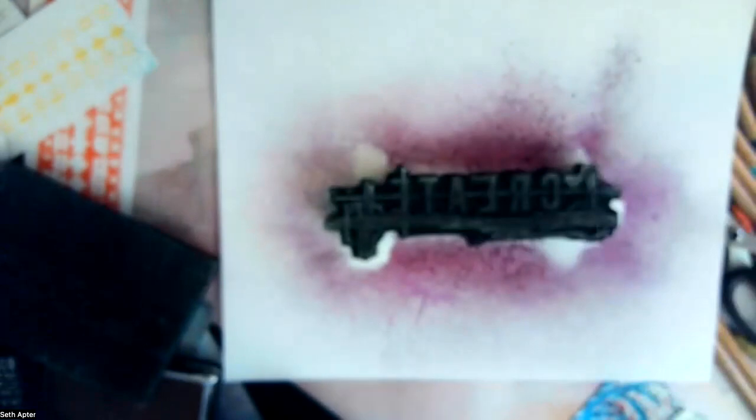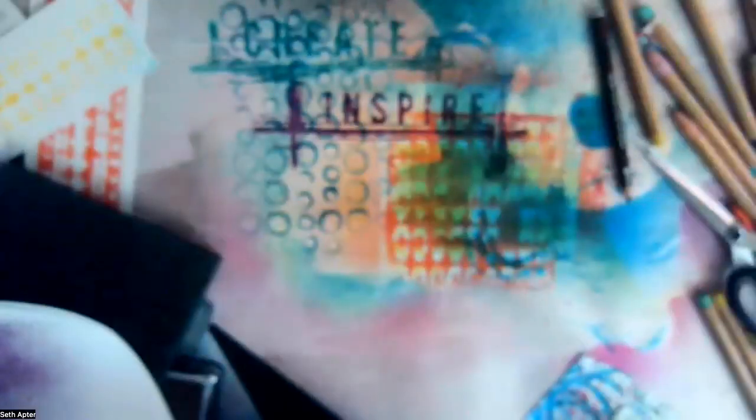And then let's see if we can pull this together. You can use some of the words. Some of these are amongst my favorite words, just because I think inspire, create, and the third word is story. It just says it all. But this is again all about the layering. It's hard to see that.